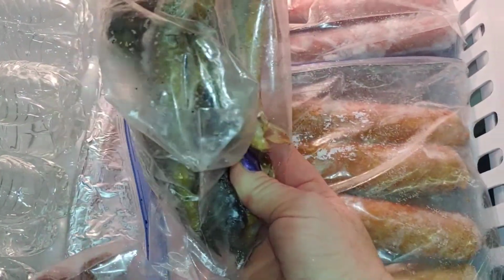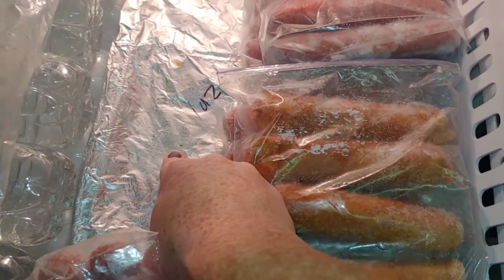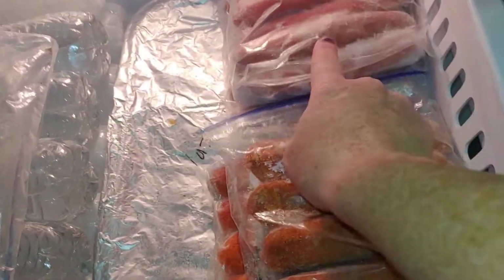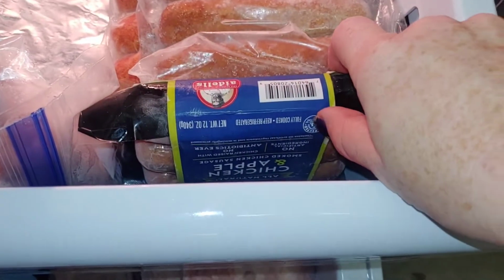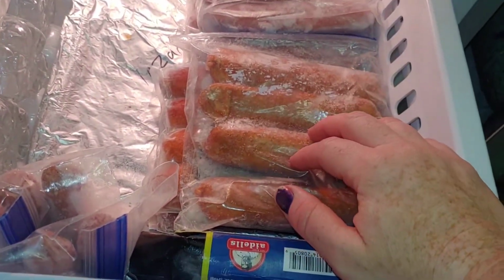These are just smoked fish that my husband needs to eat. So I put them out here because they weren't fitting in the freezer in the house for what I'm trying to do. I got an extra lasagna left over from the last time we had lasagna. We've got some hot dogs, some spicy sausages, and some chicken apple sausages. So we need to do something with those soon. These are all from camping and we just never ended up using them.